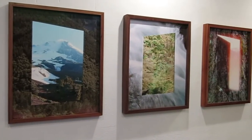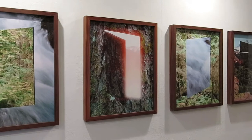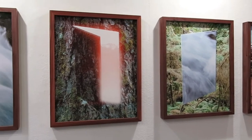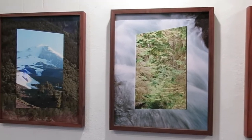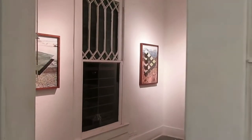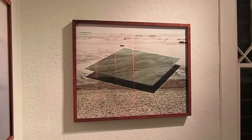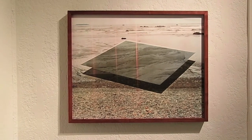I think exploration defines my practice, whether it be physical space, hiking mountains, seeing these beautiful vistas, or visual space. I think my process as a whole is based in experimentation and practice.